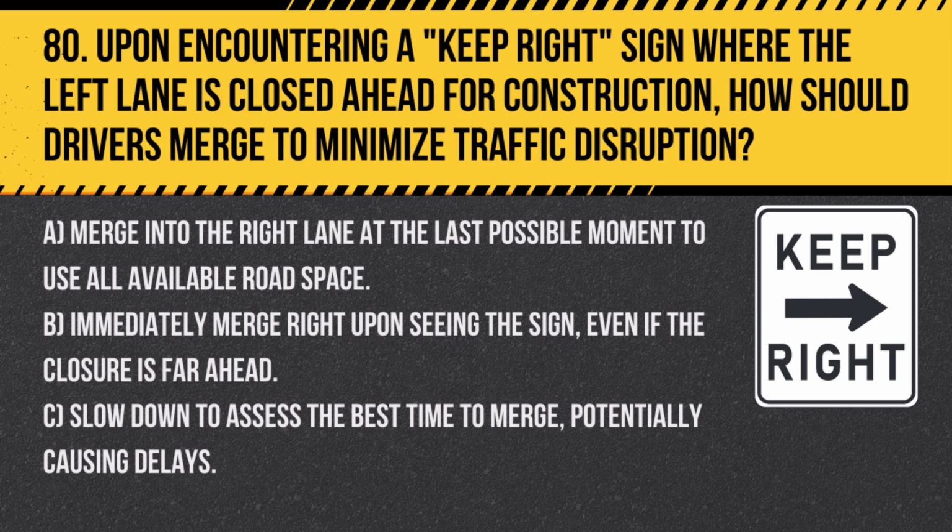B. Immediately merge right upon seeing the sign, even if the closure is far ahead. C. Slow down to assess the best time to merge, potentially causing delays. Answer B. Immediately merge right upon seeing the sign, even if the closure is far ahead. Early merging helps prevent bottlenecks and keeps traffic flowing smoothly.